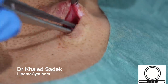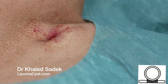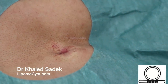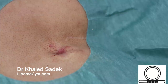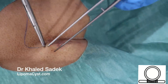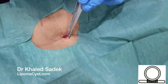And that's the bottom of the cavity. There is nothing inside, so I'm happy with that. So all I'm going to do is just close it up. It'll look nice and pretty. Put that subcutaneous stitch underneath the skin. This is different from the disrupted stitches, which leave puncture marks.